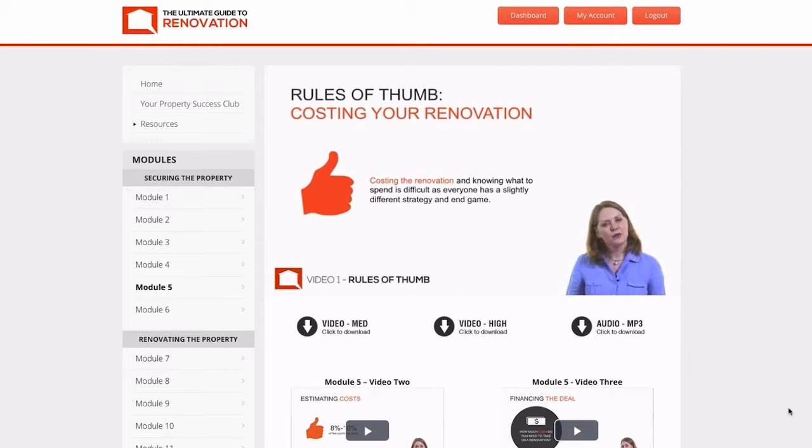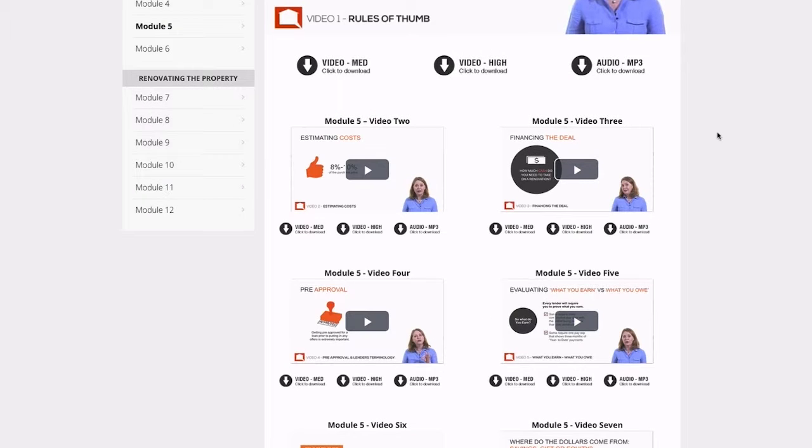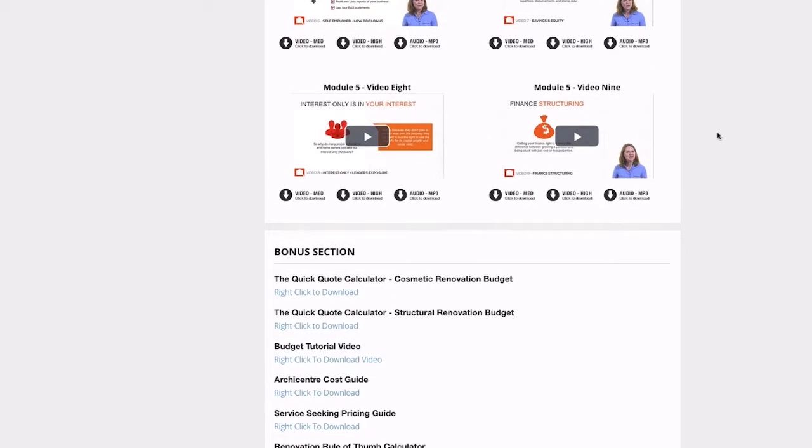This is where a lot of renovators get trapped. They don't estimate the costs before they purchase the property. They purchase the property and then they go, okay, how much is it going to cost me? We are going to get you way past that. You're going to know exactly the estimate of full cost of your property purchase and the holding costs and the renovation costs before you purchase the property. So you're not caught out.